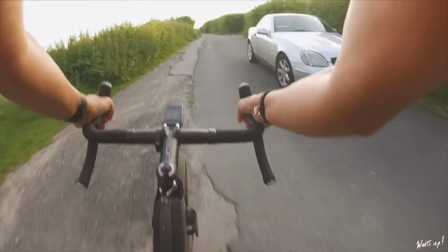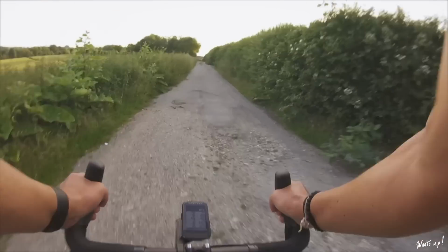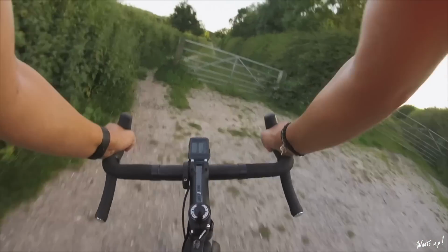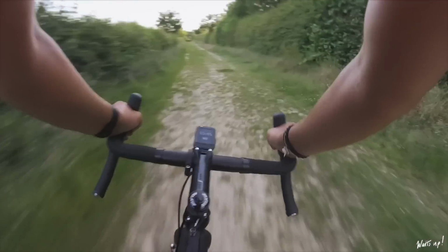That's it, and power to the line. Oh, I'm in a bad gear, but I'll stick with it for now. Into the bend, don't crash now, ruin it. And segment just about done. I think it rolls on a bit further.